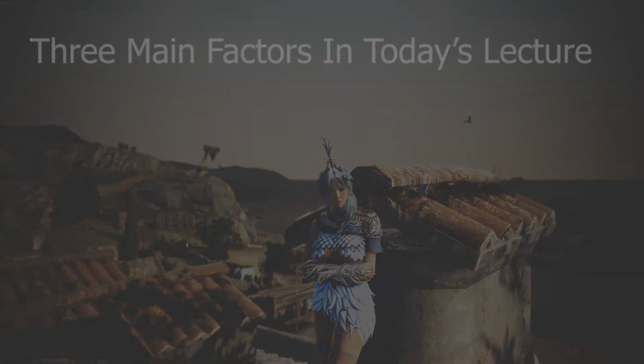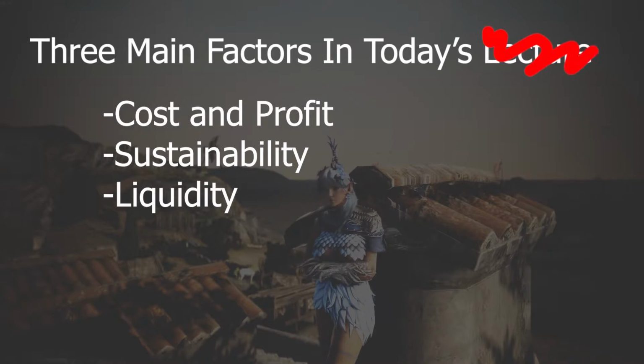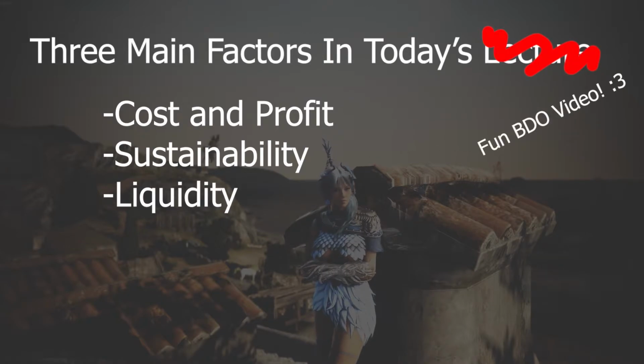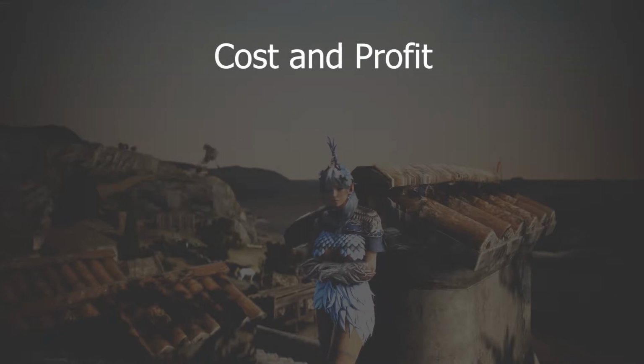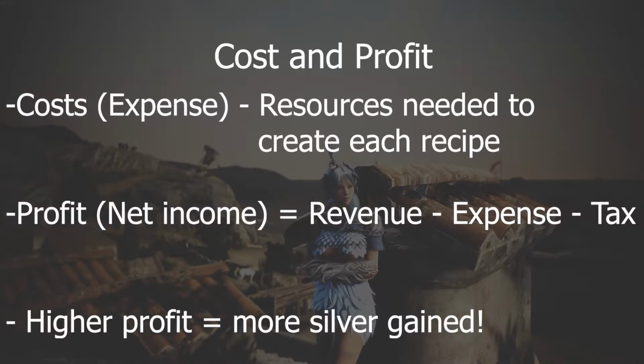There are three main factors in deciding which alchemy recipe is good: cost and profit, sustainability, and liquidity. In this section, we'll go over cost and profit and some tools that can be used to keep track of your silver. Cost and profit are very basic elements of manufacturing goods, but can be very informative of whether a recipe is good or not. In alchemy, costs, also known as expense, would include the different resources needed for each recipe and the alchemy station. The profit, or net income, would be the revenue from selling minus material expense and minus market tax if you are selling your alchemy product on the market.